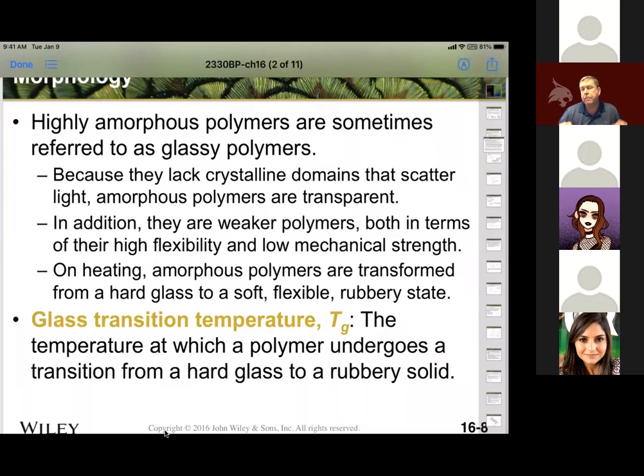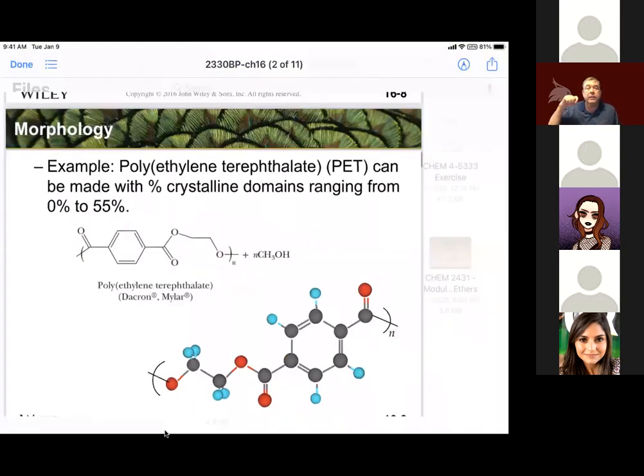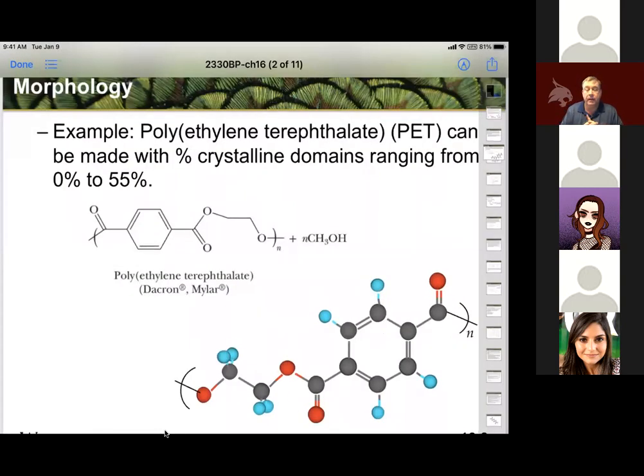Okay, so I said that most polymers can make crystalline domains and amorphous domains. So how can we do that? If we have crystalline domains, there has to be something that allows us to have order. But if we have non-crystalline domains, we have to have something that allows us to have disorder. So let's talk about this example here. This is polyethylene terephthalate, and if you look at the recycling symbol, it's PETE. The engineering term is polyethylene terephthalate ester, but the chemical name is polyethylene terephthalate.